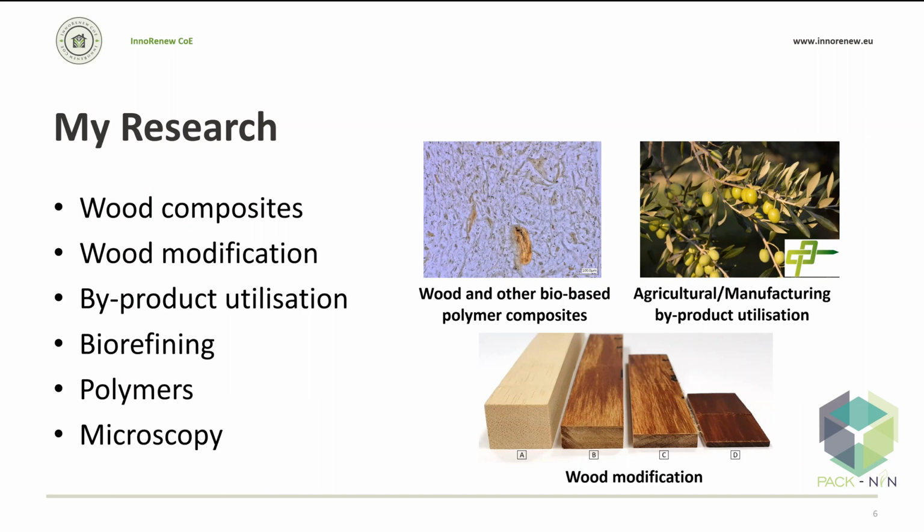And so this was a really interesting project I had for the last 4 years, and it got me interested in trying to use byproduct streams, agri-food side streams, in value-added materials. So this also is related to biorefining. But my true love is in microscopy, although unfortunately this is not a lot of my time, but this is what I like to do if I have some free time.